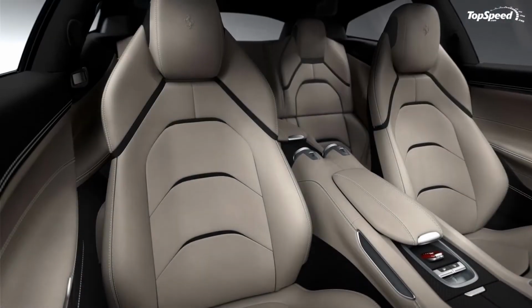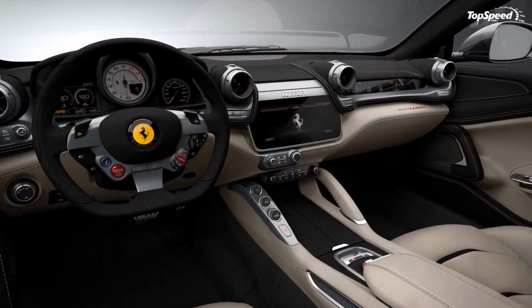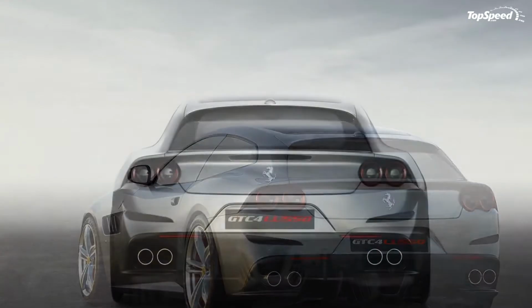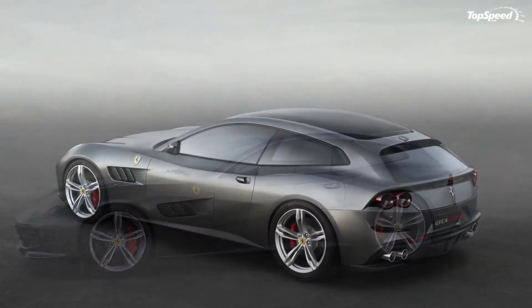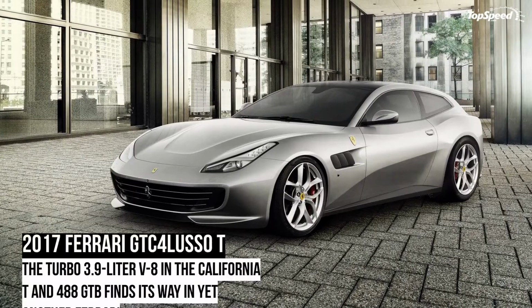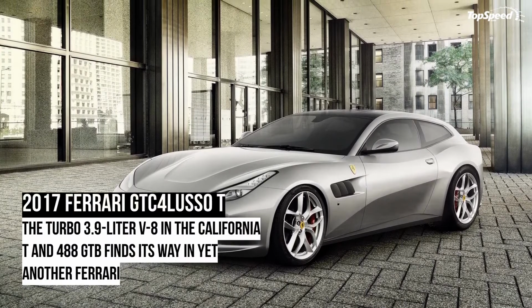Drivetrain. It's under the long front hood that the T is completely different from the GTC4Lusso we all know. Instead of the naturally aspirated, 6.3-liter V12, the T received an upgraded version of the turbocharged, 3.9-liter V8 that made its debut in the California T and is already available in the 488 GTB.